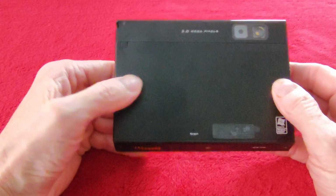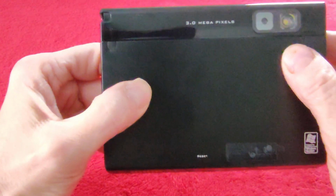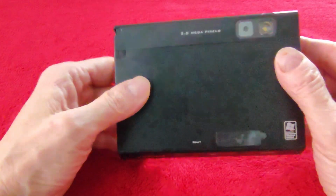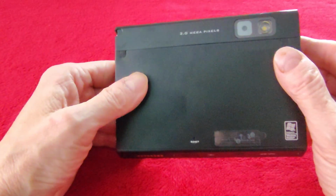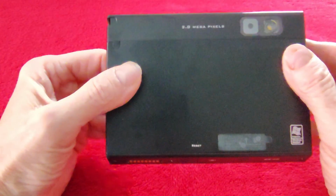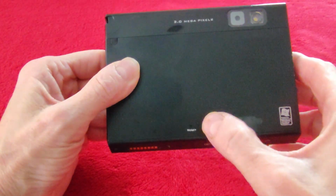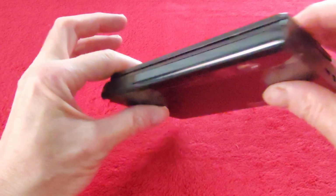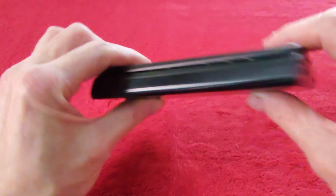And then down the bottom there, oh, turn it around the right way helps. There is your camera. You can see it's a 3 megapixel camera, which was quite impressive for the time, because again, we're talking about 2005, 2006. But yeah, this was a fantastic device at the time. And there you go, the reset and all that. Nothing there. Just an absolutely gorgeous looking thing.